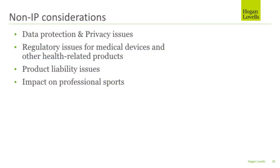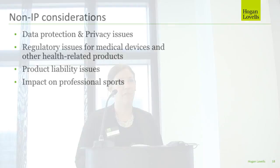And then finally, just to flag that, unsurprisingly, there are a whole host of other legal issues in this area to consider, none of which I'm an expert on, but I've just put some of them up there. The last one, the impact on professional sports, is quite interesting. There are a few sports bodies now looking at what they should be doing in relation to wearable technology and whether or not it's acceptable for sportsmen to use that to improve their sporting performance.